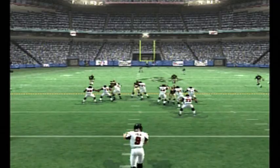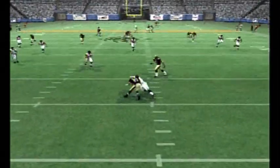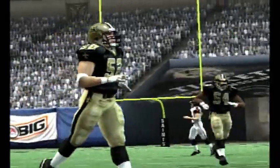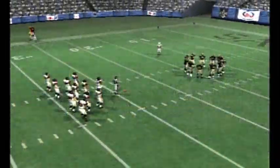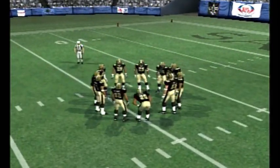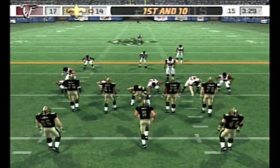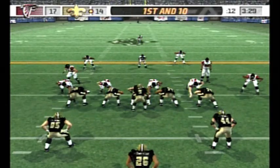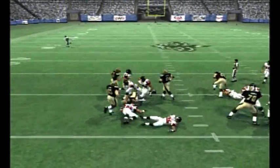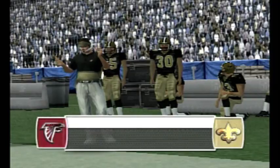Stalwart is the deep return man. From the 20. So they have first and 10 here. The Falcons line up in a 4-3. He gets the carry. Lloyd comes up to make the play at the 30-yard line. McAllister picks up some tough yards there.